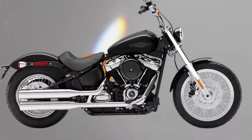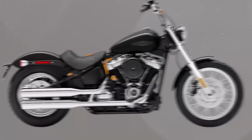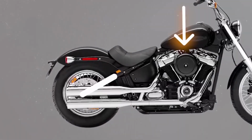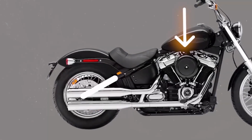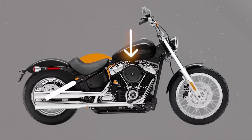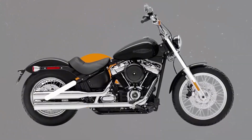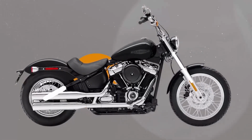The suspension consists of telescopic front forks and a monoshock rear, providing a firm yet manageable ride that maintains the traditional cruiser feel. While not overly plush, the setup is adequate for smoother roads and casual rides, but it can feel harsh on rougher terrain.